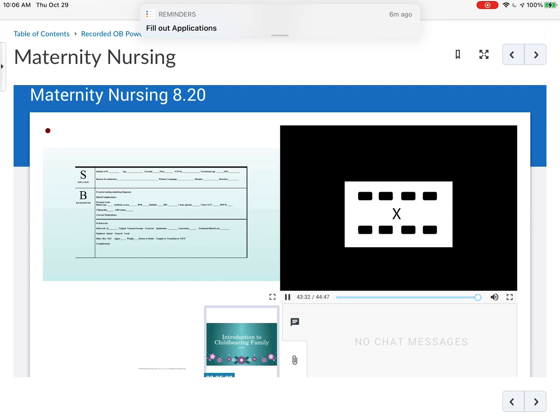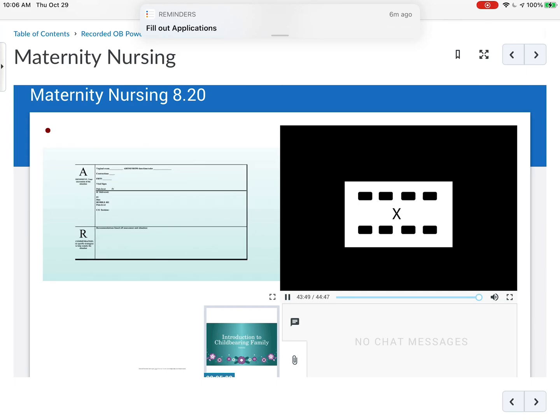Baby, what was the APGAR? What was the weight? Is she breast or bottle feeding? Does the baby need to go to NICU or couplet care? Transition is sometimes when the baby goes to the nursery because it needs to be watched or needs some tests done, and any complications that arise. So those are the kinds of information that we look at.